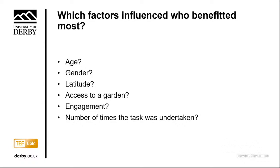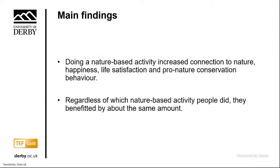psychologically. So a summary of the main findings that we found are that participants who took part in a nature-based task improved significantly their connection to nature, their happiness, their life satisfaction, and the amount of pro-nature conservation behaviour that they exhibit. And it doesn't matter what nature-based task you did, you tended to experience very similar levels of improvement on these variables. So that was a very brief summary of the results so far.